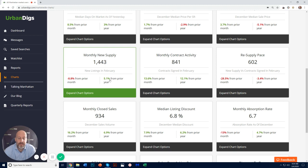We have supply up 5%, but contract activity up 12%. So seasonality, we're seeing a little bit more demand this time of the year than we have seen supply coming on. That's why your resupply pace is down. When resupply goes down, that's a positive indication that the pace of contract activity versus the pace of supply is actually going in a better direction for the market.